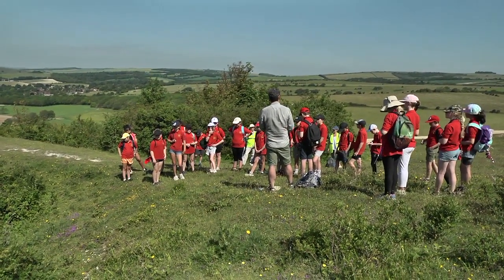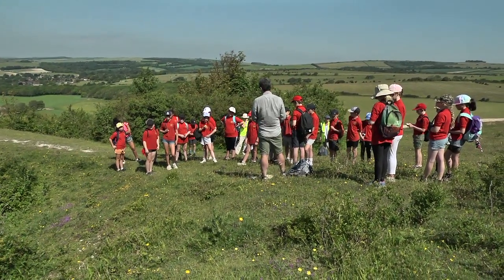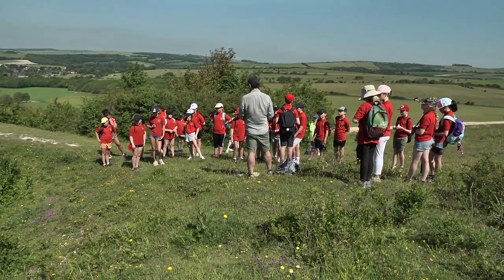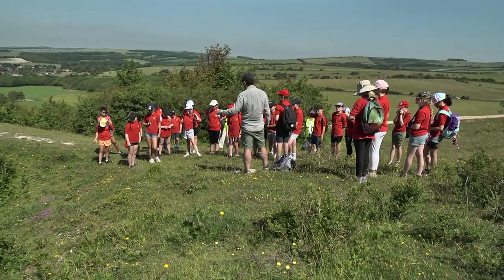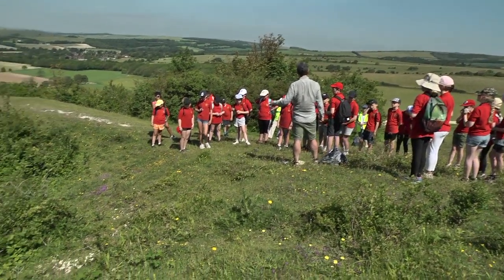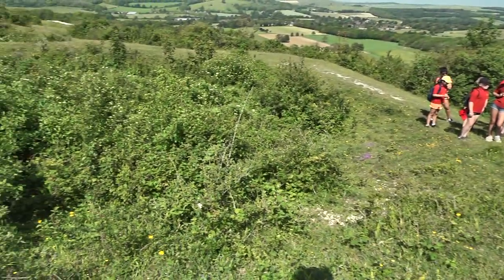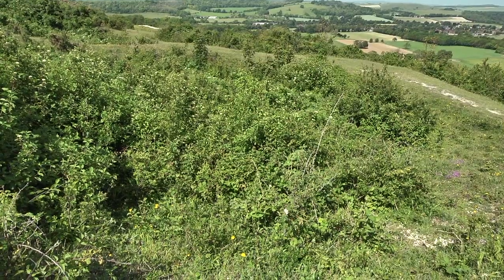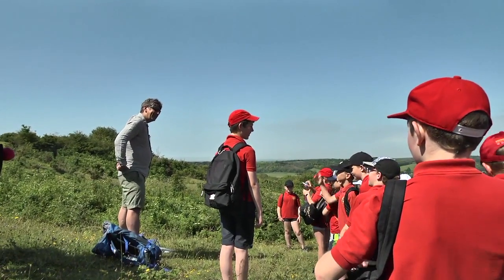But here's a strange thing. Why did they, and these were people living 6,000 years ago, and the tools they had were basically antlers from deer. So they were using those to dig into the chalk. Can you imagine how long that would take to dig 15 meters down into chalk using a deer antler? Why do you think they dug into the chalk to look for flint? Why didn't they just pick it up from the surface?